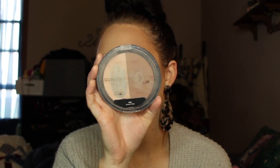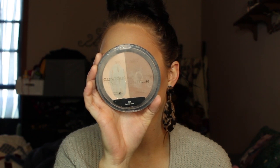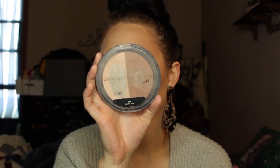Now I am taking my Wet n Wild contour palette and I'm going to be using the contour shade to chisel out my nose and my cheekbones just to further define, and then I'm going to take the lighter shade and just kind of clean up in case I got a little messy with my bronzer and make sure that my highlighted areas are still bright.